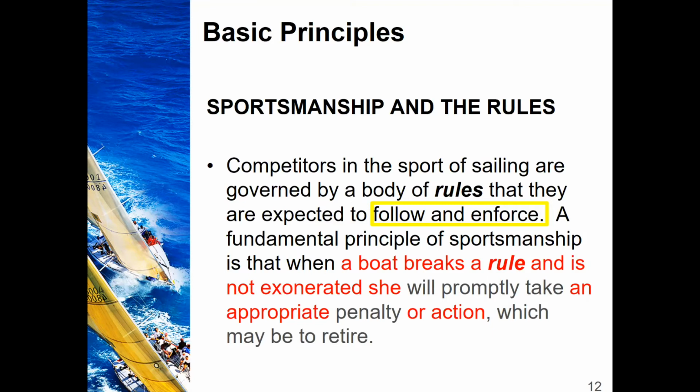Another important bit here, in red, is new this year: when a boat breaks a rule and is not exonerated, she will promptly take an appropriate penalty. Does that say you have to be protested? Nope. If you break a rule and you know you broke a rule, then you take the appropriate penalty if you're not exonerated, or you could risk being protested.